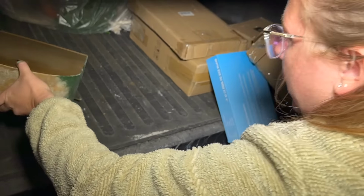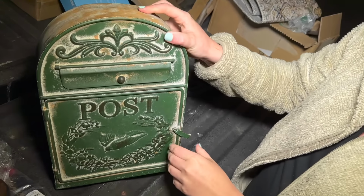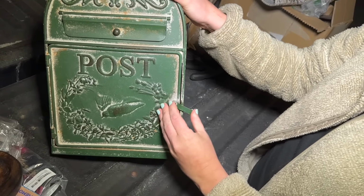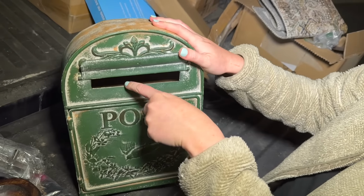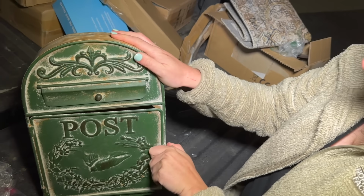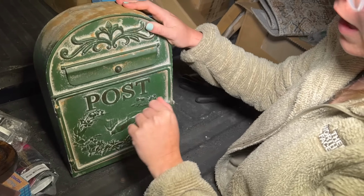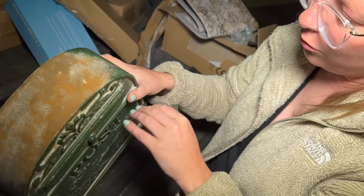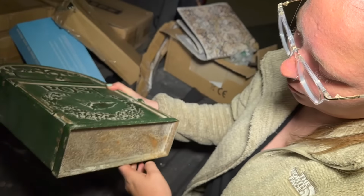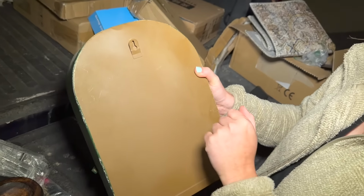This was what I was really excited about. Look how cool this is. So it's like a little post office. This looks like it might have been bent or something like that. You can stick your little mail in there. You open it up, you get your mail, or you can use it for decoration too. But what I like about it is that I guess it's supposed to look super old and distressed looking, but this is pretty nice too, and it's a nice metal material.